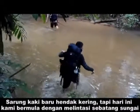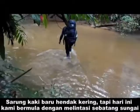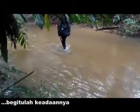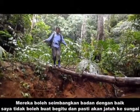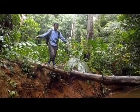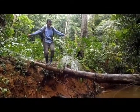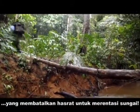Just when we got our socks dry, we start off this morning, we have to cross a river. That's the way it goes. These guys have just got amazing balance. I simply cannot do this. I would definitely fall in. But this is Lauren, deciding not to.